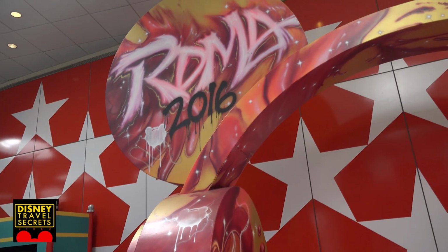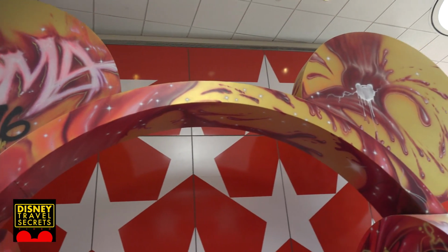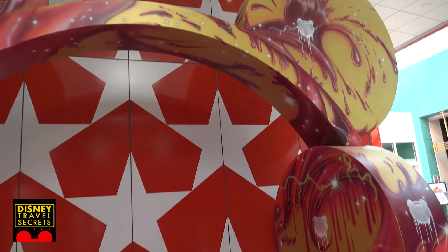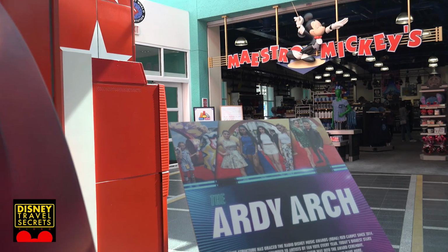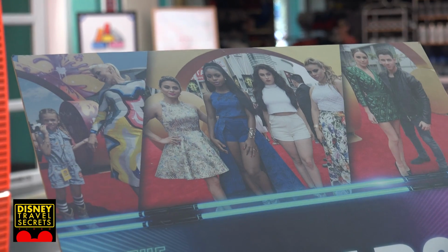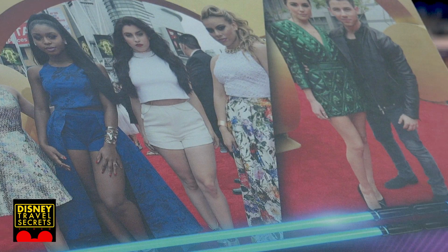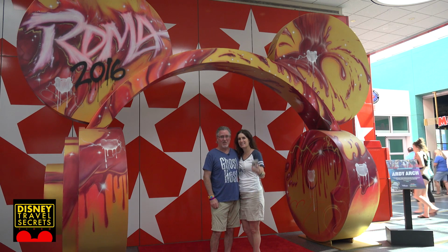This iconic structure has graced the Radio Disney Music Awards red carpet since 2014. It represents the Ardy, awarded to artists by fan vote every year. Today's biggest stars walked through the arch as they made their way into the awards ceremony. Artists include Gwen Stefani, Fifth Harmony, Nick Jonas, and many more. And don't forget to take a selfie with the Ardy Arch.